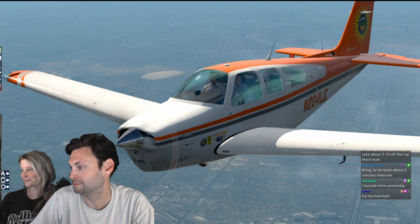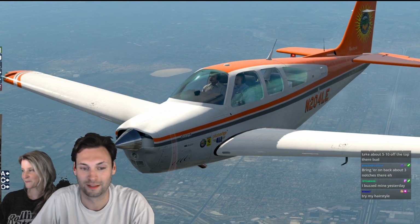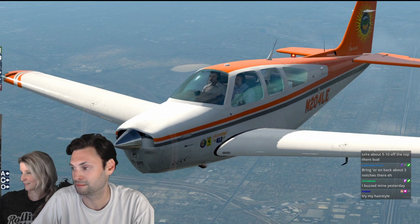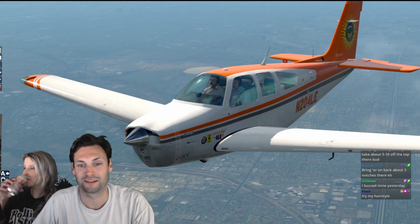John Wayne ground, Walker 169, Saki 21. Request push and start on Alpha. Walker 169, roger. Tail south push and Alpha cruise. Tail south push and Alpha cruise, Walker 169.